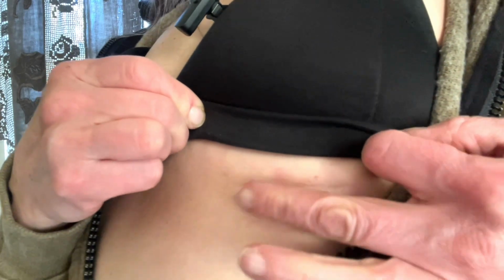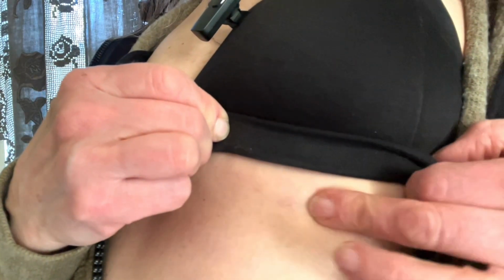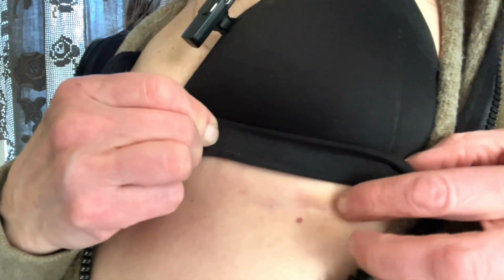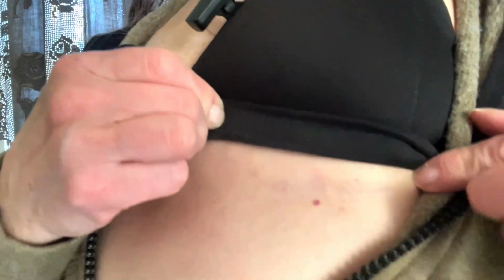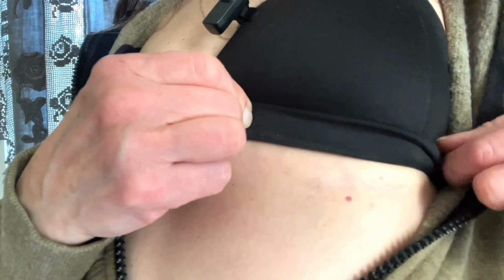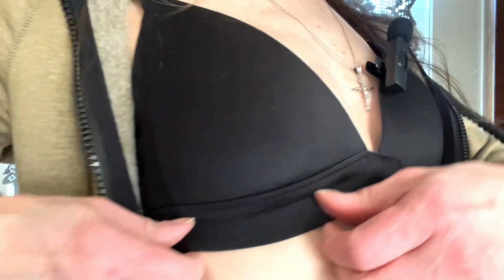Now, once upon a time, after the first set of implants I had, this incision was not nearly this wide. It was only maybe 1.5 to 2 inches wide. But this has actually healed up quite well in the last year. And here's my right side.